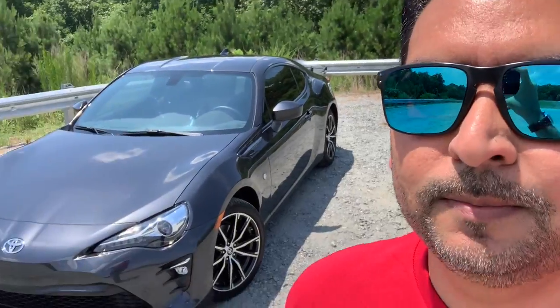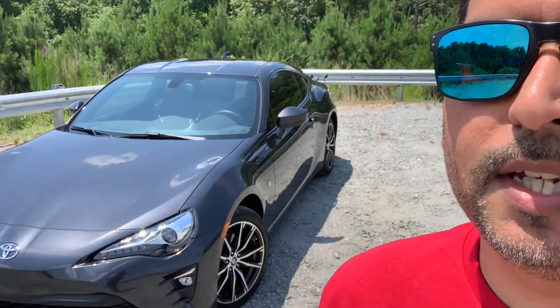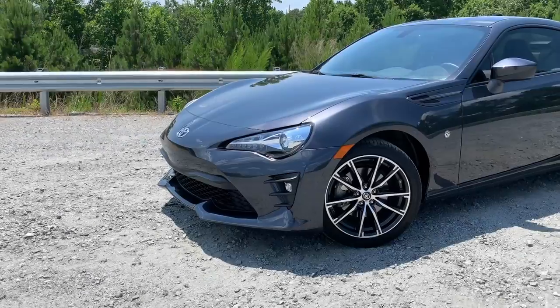So, over my right shoulder is the 2019 Subaru 86. Wait, that wasn't right. It's the 2019 Toyota FRS. Well, that's not right either. Hold on. Oh, 2019 GT86. Let's go ahead and take a quick look at it.